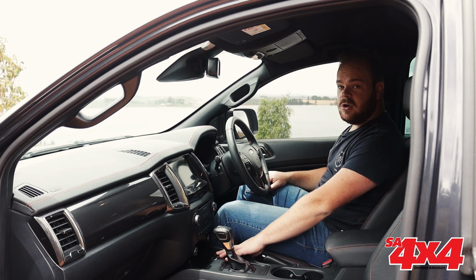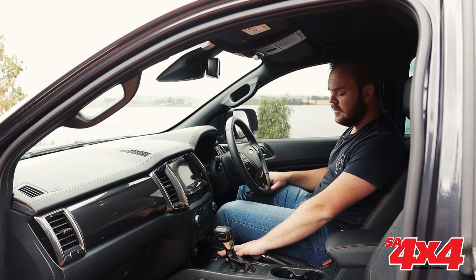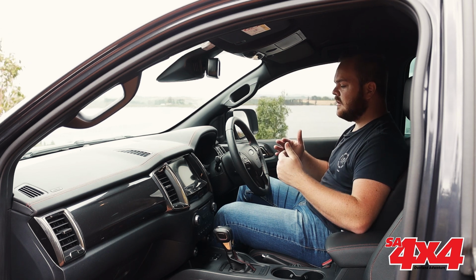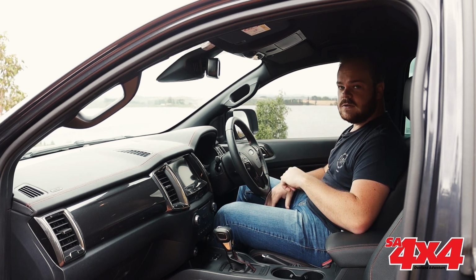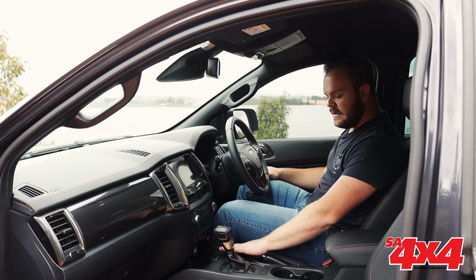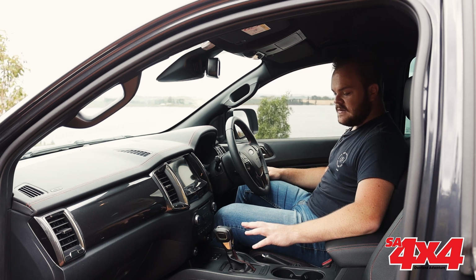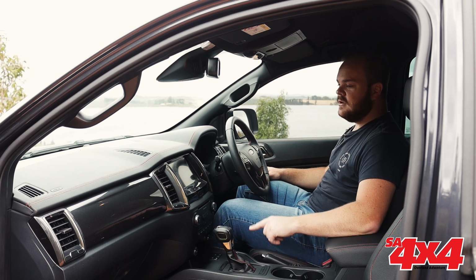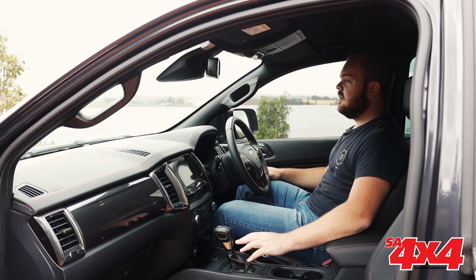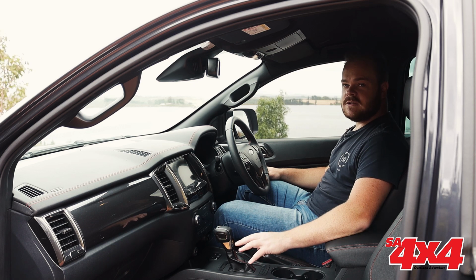It can parallel park itself, which is quite handy as this is quite a long vehicle. It will measure a parking spot and do the steering on your behalf, although you still need to modulate the brake. Traction control off, rear diff lock button and hill descent control. This is an automatic. It is the only gearbox you can get with the 2-liter bi-turbo motor. It's a 10-speed and it is probably one of the best programmed gearboxes in the industry.